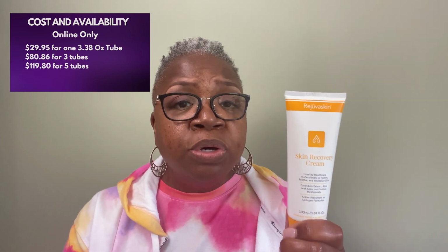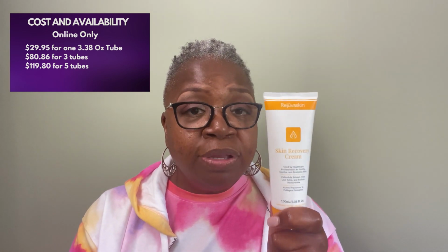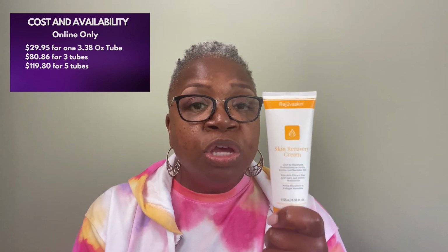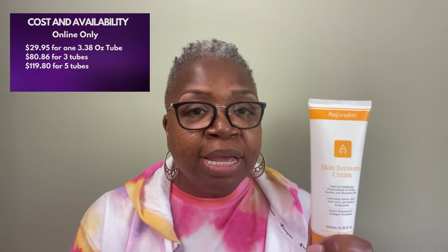And you will end up spending upwards of $80 to $119 for this product if you need to buy that amount. So this is fairly expensive when it's compared to other products of its type, but this product does have that secret sauce proprietary blend that none of the other products that I've reviewed have.